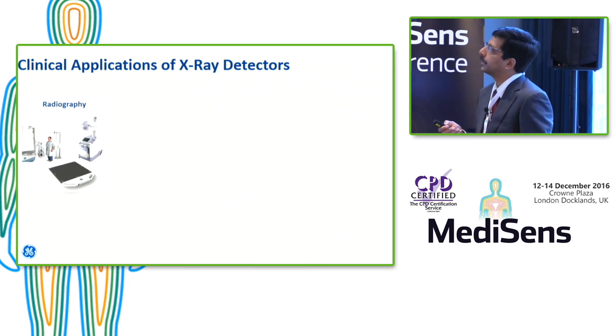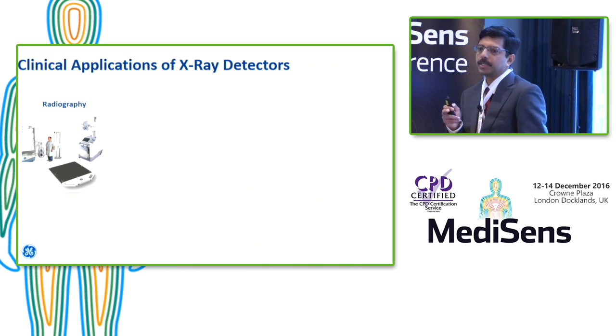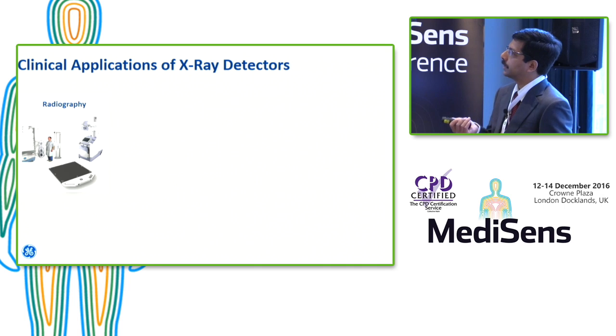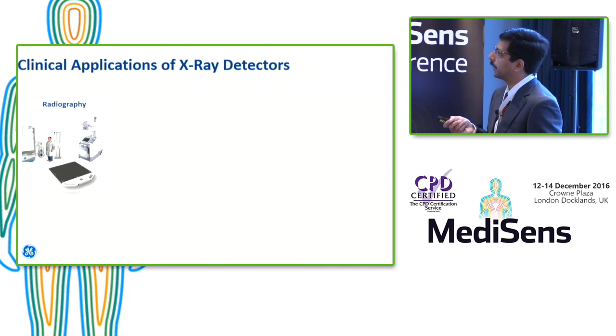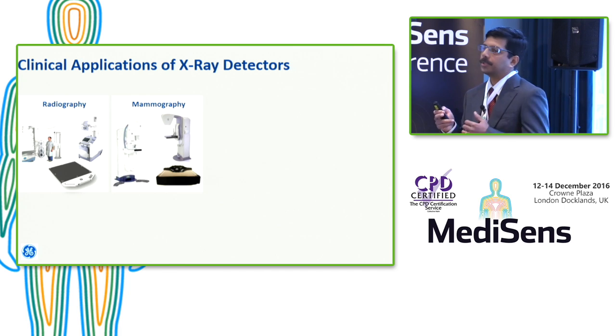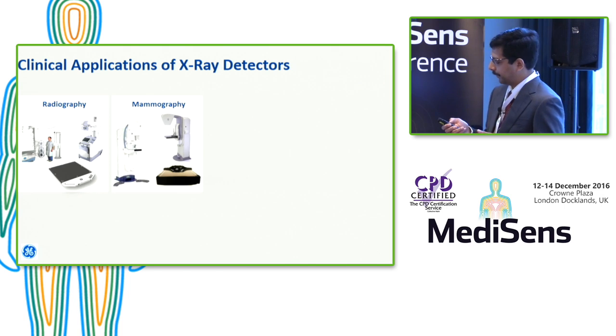Now, in terms of requirements, let me first, for general interest, try to explain what is the space of the X-ray detectors. In terms of the systems, there are essentially 4 categories, starting with radiography. This is where it all started. Primarily it comes in 2 flavors: the fixed room and the mobile systems. Then we have mammography. Again, mainly 2 categories. One is 2D mammography, and the emerging trend is more toward tomo because of some of the limitations of 2D. And 2D, by the way, is the standard of care for breast cancer today.